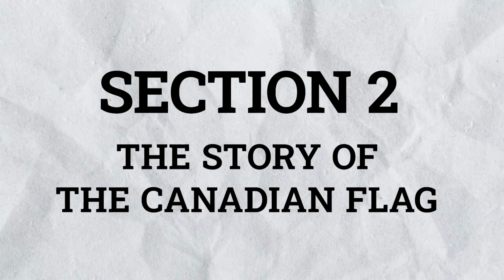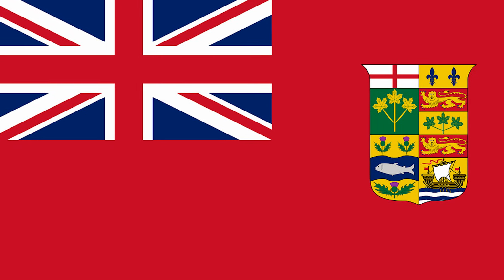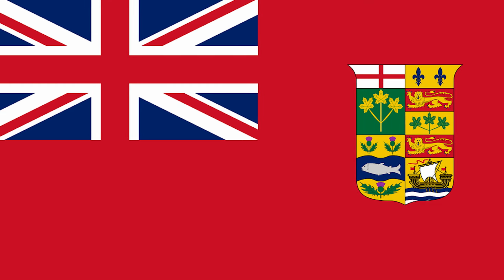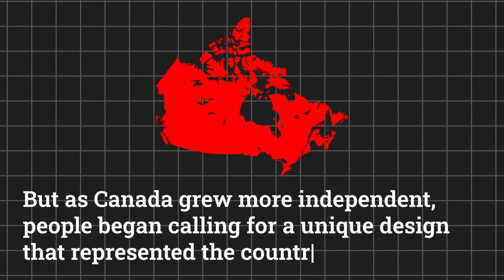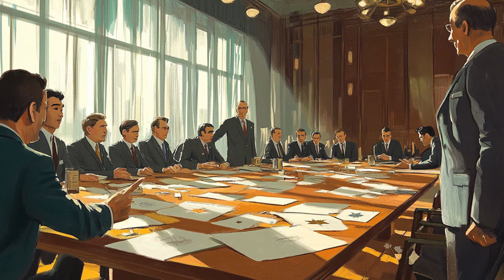Section 2. The story of the Canadian flag. Now let's talk about the flag, one of the most recognizable in the world. Believe it or not, Canada didn't always have its own flag. For a long time, Canadians used Britain's Union Jack or the Red Ensign, a flag that included a small Union Jack in the corner. But as Canada grew more independent, people began calling for a unique design that represented the country and its values. The journey to create the flag we know today wasn't easy.